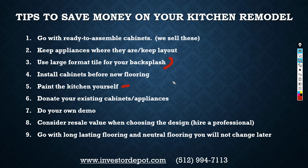Paint the kitchen yourself. Very easy to do. You can DIY that without a problem. I don't recommend you try to do any texture or sheetrock work unless you're a professional, but certainly anybody can paint their kitchen.